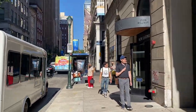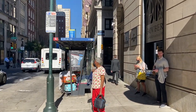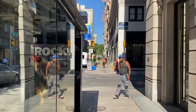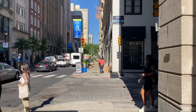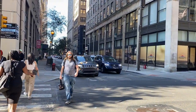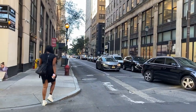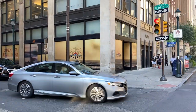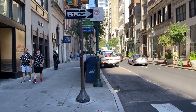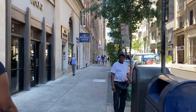So we're passing a ton of, what do you call those things? I said restaurants, boutiques, but more importantly, like fashion businesses that specialize in fashion. Let's go in the shade because right now we're in the sun. There you go. Yeah, there's another name for a boutique. I can't think of it right this second.